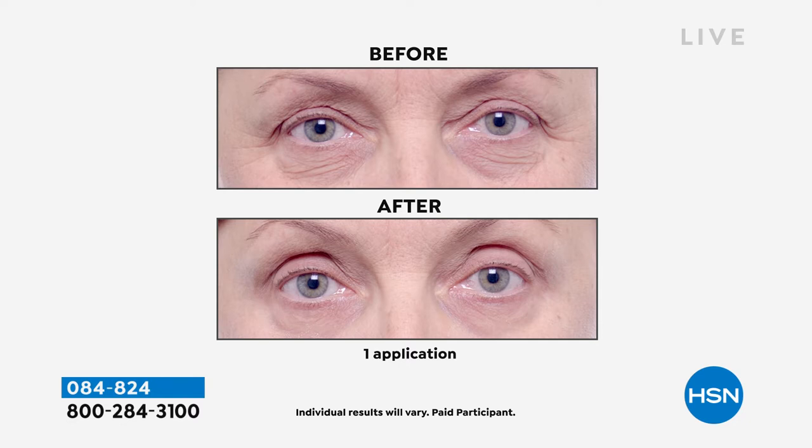Oh my gosh, look at the lids, you guys. Look at the darkness. Look at the wrinkles underneath her eyes, like where her bags are. Look at the after. That is gonna last all day. That is why this is a cult following.